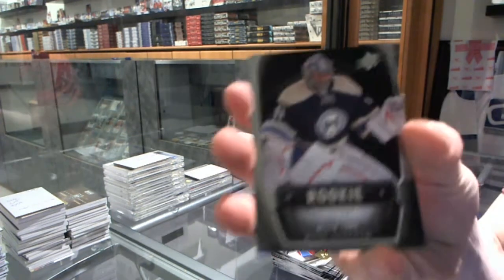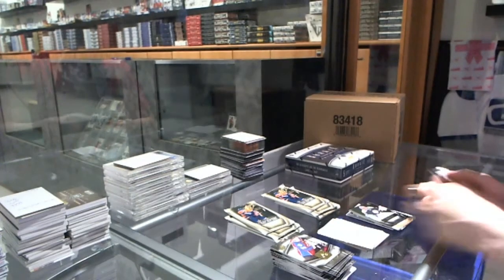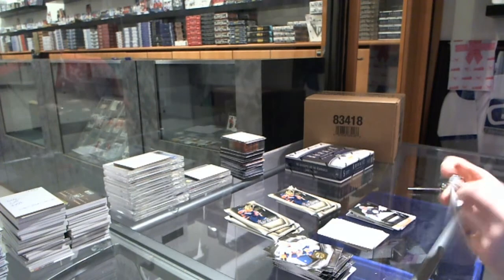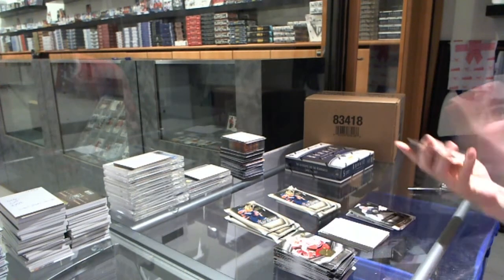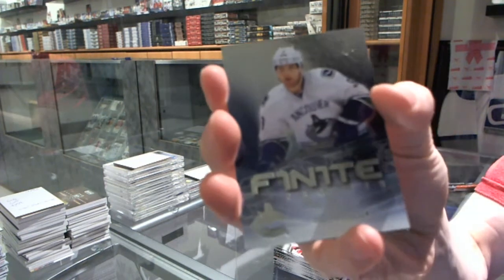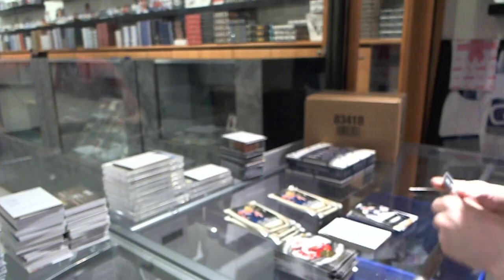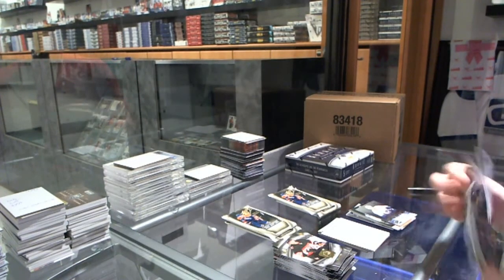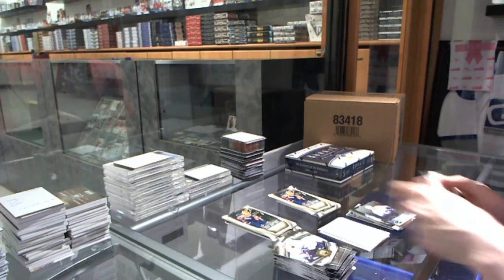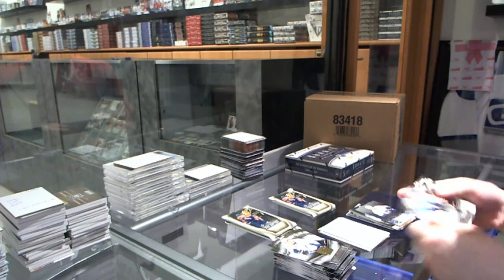Rookie number to $4.99, Alan York. Finite rookie short print number to $99, Cody Hodgson. Yes. Well, if he has a bounce back year, this is a hell of a loss. Base. If not, well, we tried.